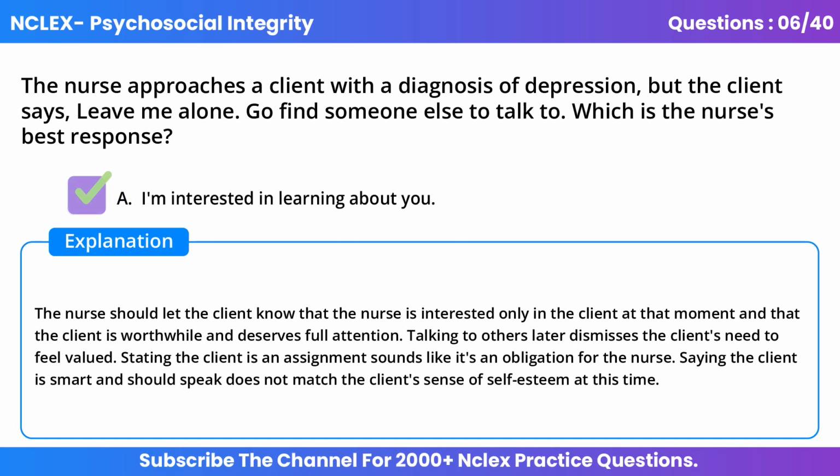The nurse should let the client know that the nurse is interested only in the client at that moment and that the client is worthwhile and deserves full attention. Talking to others later dismisses the client's need to feel valued. Stating the client is an assignment sounds like it's an obligation for the nurse. Saying the client is smart and should speak does not match the client's sense of self-esteem at this time.